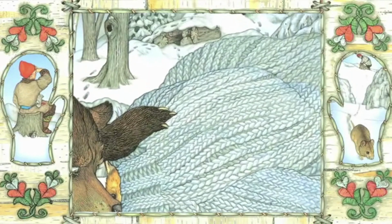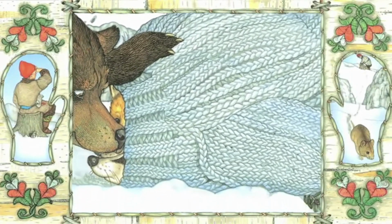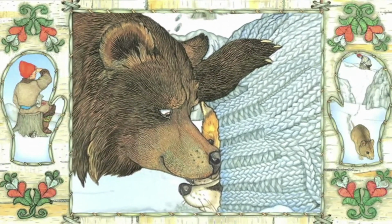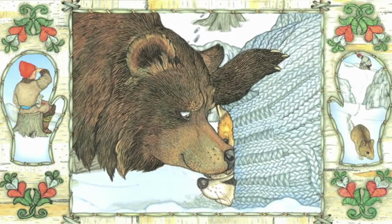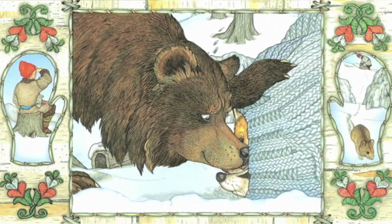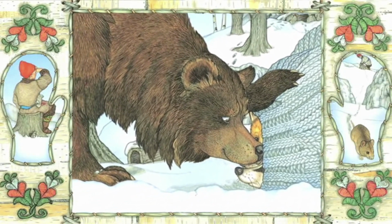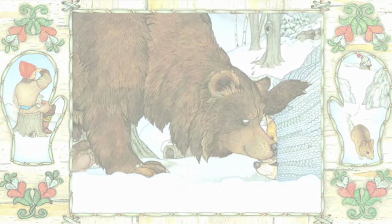He spied the mitten all plumped up. Not being one to be left out in the cold, he began to nose his way in. The animals were packed in as tightly as could be, but what animal would argue with a bear? The mitten swelled and stretched. It was pulled and bulged to many times its size, but Baba's good knitting held fast.